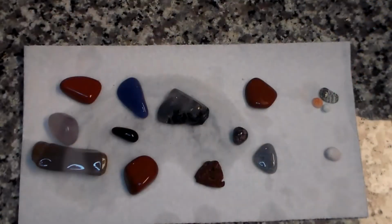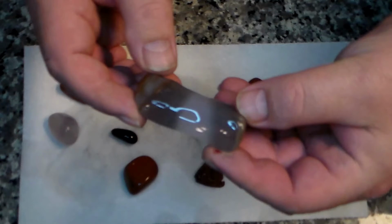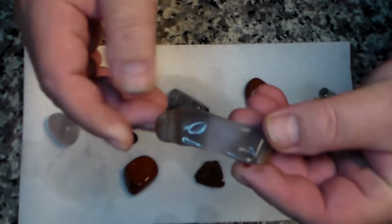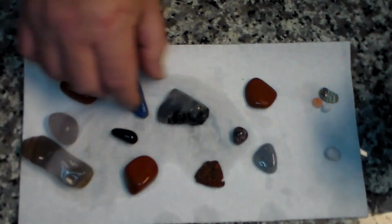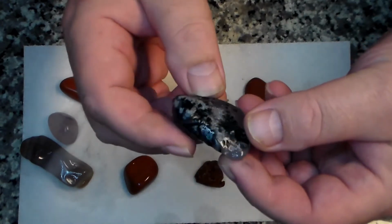Alright, now here's the results we got from the Brazil batch of rocks. This first one appears to be a lithium quartz. I love the striations. It's a very hard stone. I love the striations and all the parts to it. It's amazing. Now this one appears to be a heavily occluded orthoclase. In this batch there seem to be a lot of orthoclase.